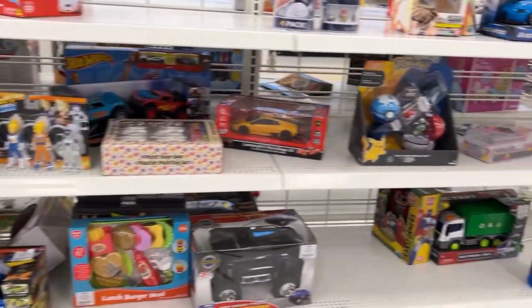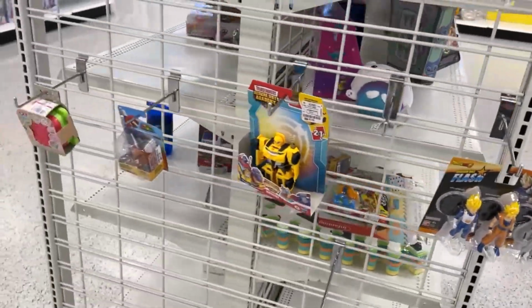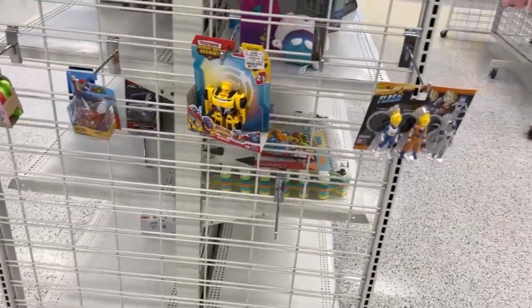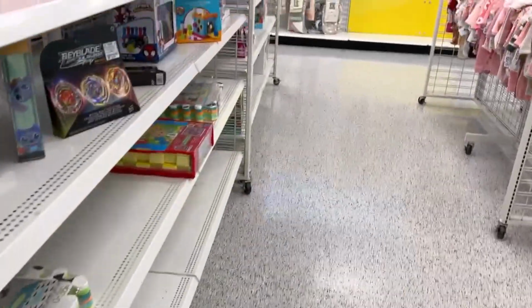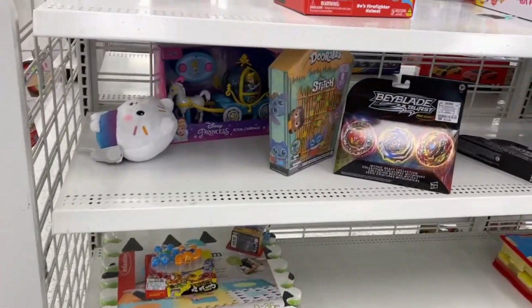Dragon Ball. And then over here on the end cap, we got a whole lot of nothing. But hey, we got some Masterverse stuff. We got some Transformers. We got some stuff in here. But let's go check up front. Anything by the register, I'll show it to you. If not, that's going to do it for us.